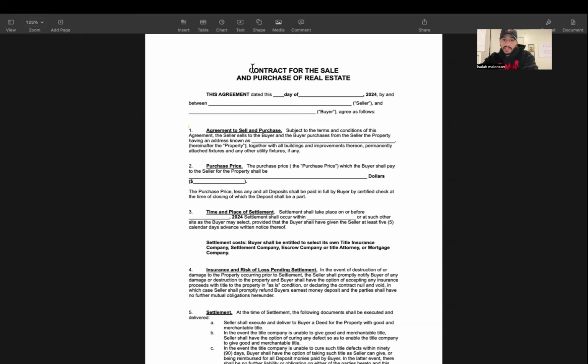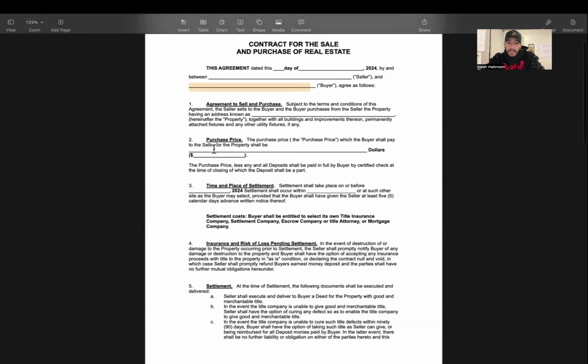So I'm gonna go over this contract for the sale and purchase of real estate. Pretty self-explanatory. This agreement dated this 28th day of November 2024 by and between their name, the seller. So when you put this in DocuSign, you would take the box that says name and put their name right there. You would put a text box right there and put whatever number day it is, and then a text box right there and put whatever month it is, or however you choose to do this, and then put your name right here. That's your name. You're the buyer.